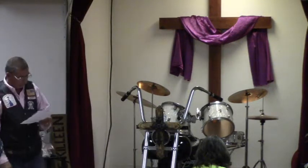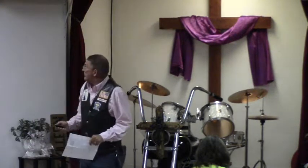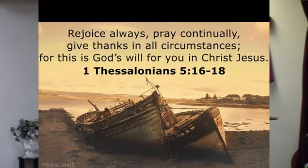Amen. All right, the Word of God. Always got to have Scripture to back this stuff up. This ain't Monty's theology here. 1 Thessalonians 5:16 through 18, NIV says, rejoice always. Rejoice when? Always. Pray when? Continually. Pray continually. Give thanks in all circumstances. For this is what? God's will.